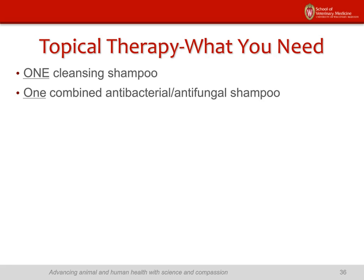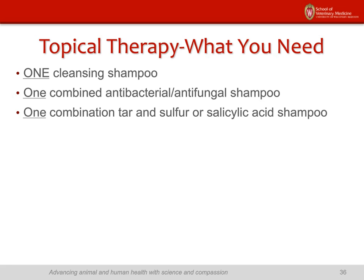You need one product that's got an antibacterial and antifungal in it, such as chlorhexidine and ketoconazole, or chlorhexidine and miconazole, because these animals will have both bacteria and yeast, so you need antibacterial and antifungal shampoos. And you only need one combination of tar and sulfur and salicylic acid. This is a common question I get all the time. When do I use tar? When do I use sulfur? When do I use salicylic acid? Because these are the three components in some of the most effective shampoos for seborrhea, the greasiness and the scaling. And what we've found now is basically the best thing is some combination of all of them, because dogs usually have a little bit of all of it.